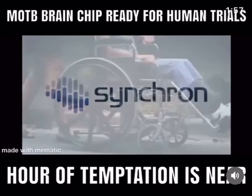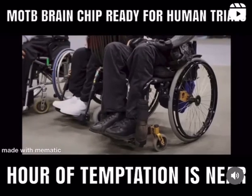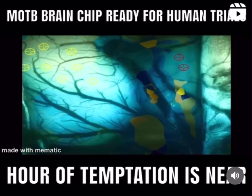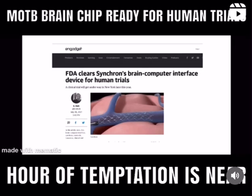Synchron is the first to reach full human trials. They initially began testing in Australia with a group of 4 patients receiving their BCI implant. Apparently, Australia has looser regulations about what you can put into people's brains. And just last year, Synchron was given the go-ahead by the FDA to commence human testing in the United States.